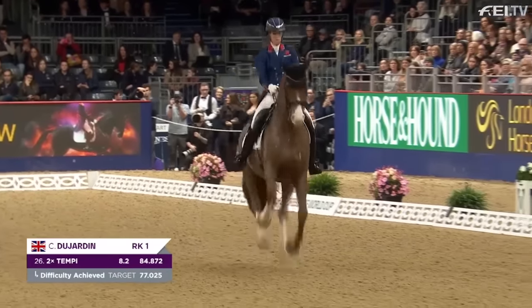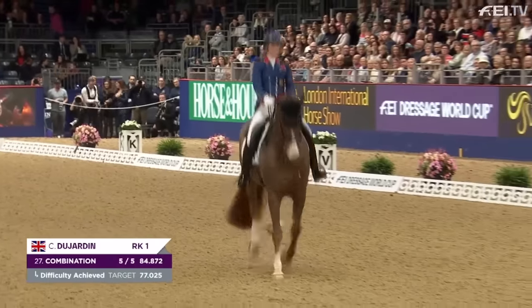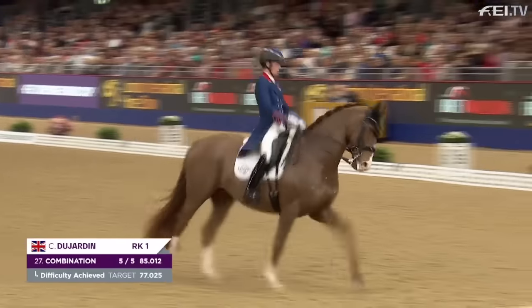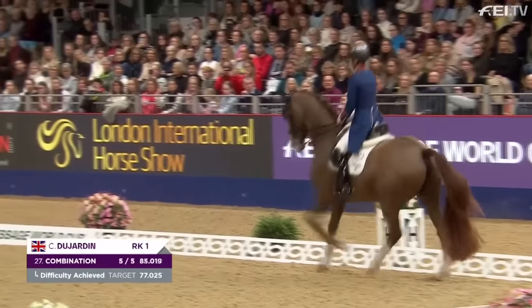Beautiful straight changes. So much ground cover through those. Now we have a joker line coming up next.